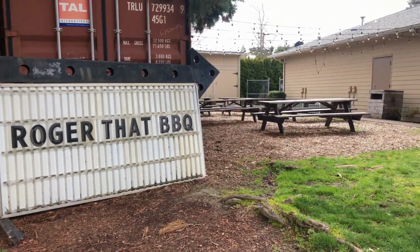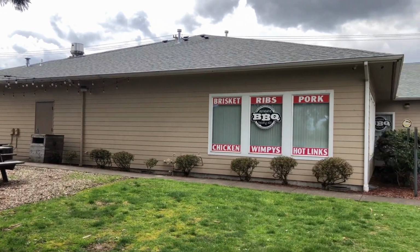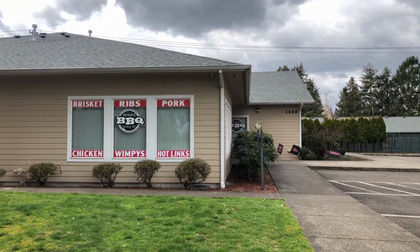And the last restaurant I want to feature is Roger That Barbecue. This is a really good hole-in-the-wall barbecue spot here in West Salem. They only cook so much food and they pretty much close when it's gone. They have a very simple menu, but if you get there later in the afternoon, you might not have as much choice or selection because the popular items get snatched up quick. And like I said, they close once they're out of everything.